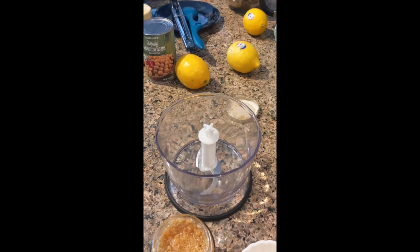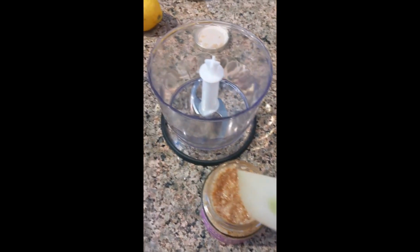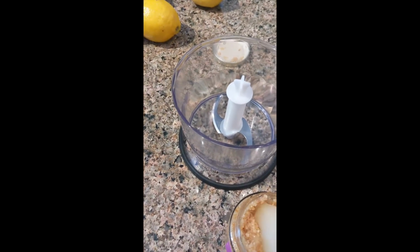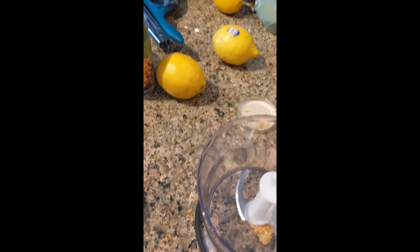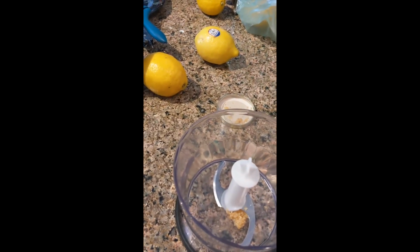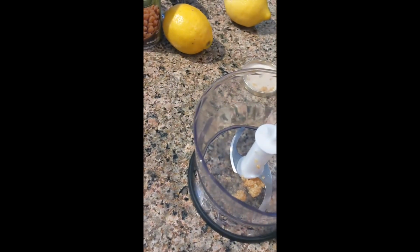Okay, so while my water is coming to a boil, I'm actually gonna get my garlic kind of figured out. So I've got my garlic, there we go, add it in there. I don't have a measurement, I'm just gonna add a little bit, there we go. Okay, and then I have a lemon that I juiced, so I'm just gonna add that here.